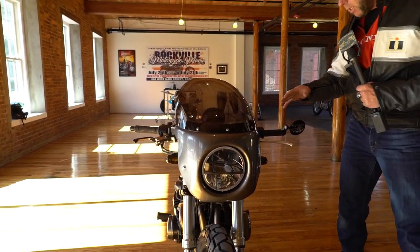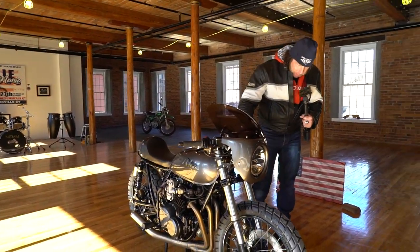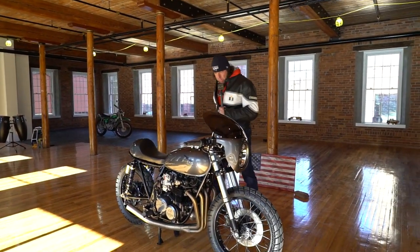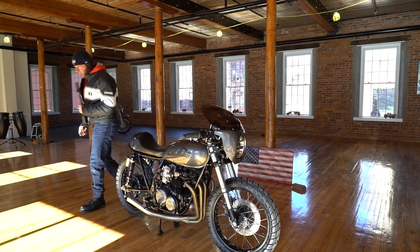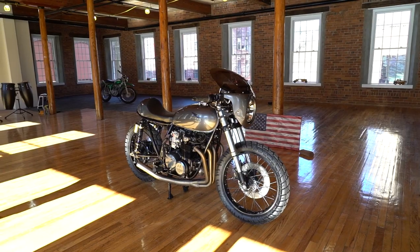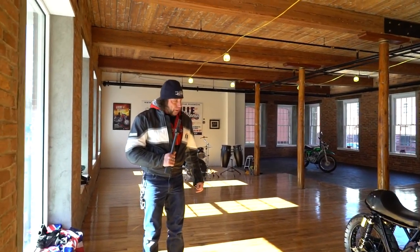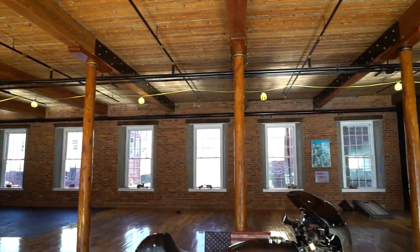The front end's fully adjustable for compression and rebound, and it's a high-tech Showa front end off a much newer Honda. So good luck bidding on this badass machine, and God bless Japan for making these kick-ass engines, and God bless America for taking it to the next level and building customs that are truly inspiring works of art. That's what this is. It's a work of art.